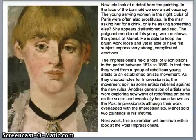This artist, Manet, sold 2 paintings in his lifetime, and yet he's considered to be one of the great masters. With the next module, we're going to continue this exploration and take a look at the post-Impressionist artists.